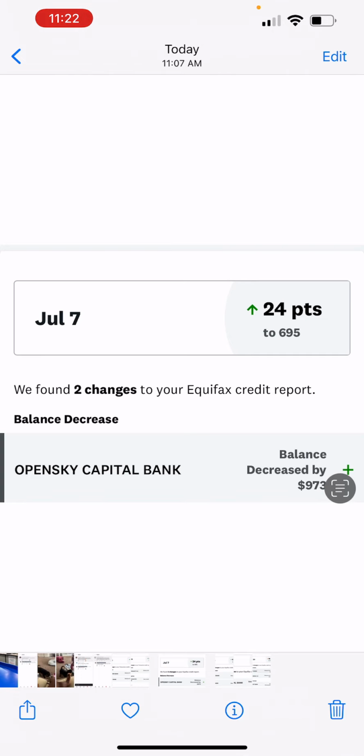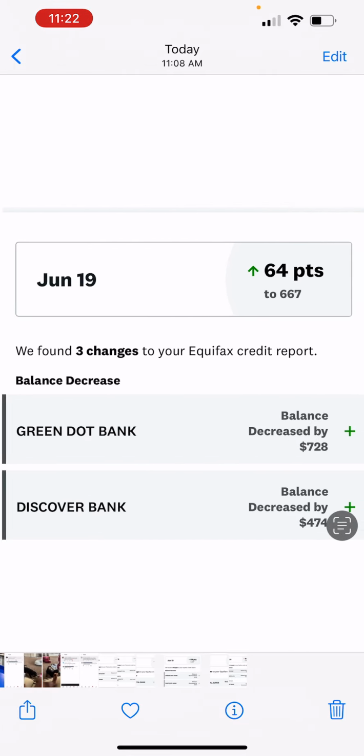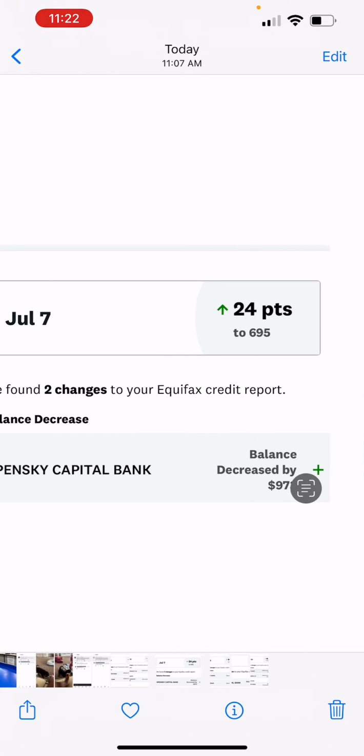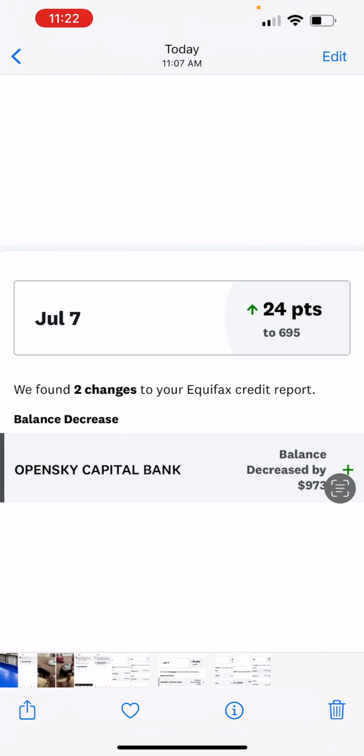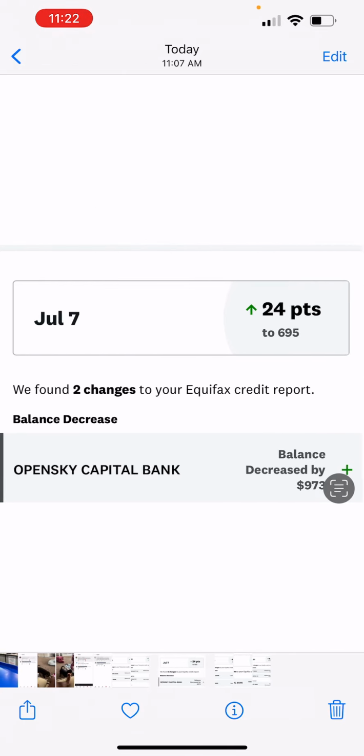But then they had to factor in other things, because this same person, if you look right here, had their other credit cards decrease too. They paid off $1,200, so their credit score already went up 64 points. So it didn't go back up to where it dropped for this one account, because it already went up so much from those credit cards. And don't forget, they factor in your overall utilization, like how much you're using on all your credit cards.